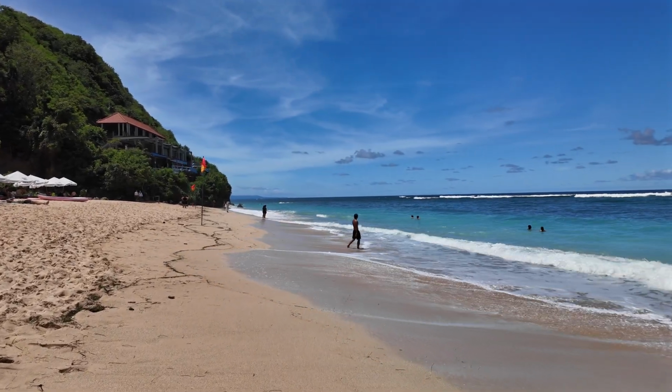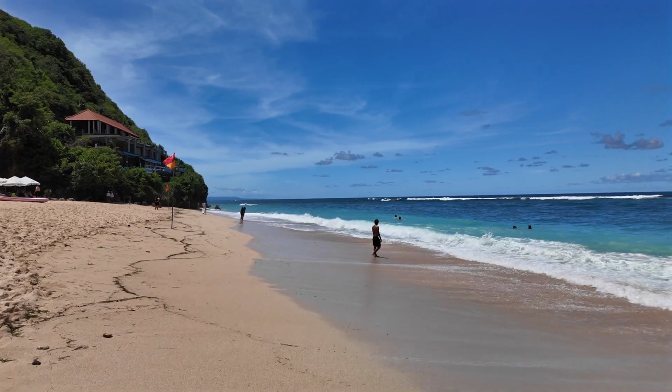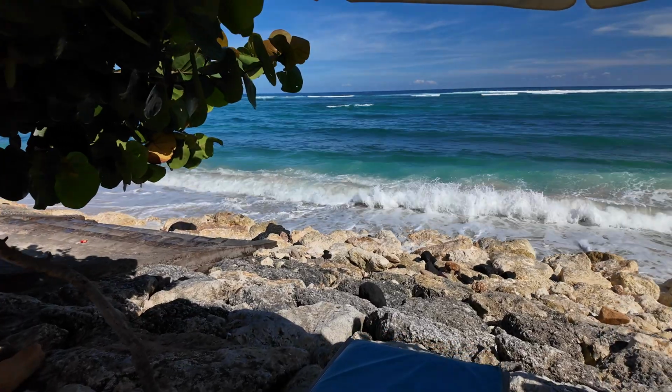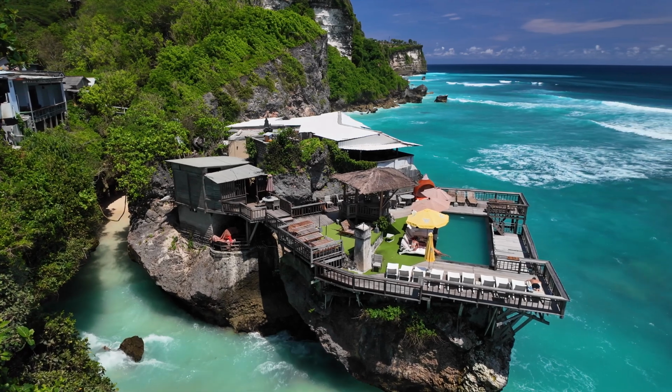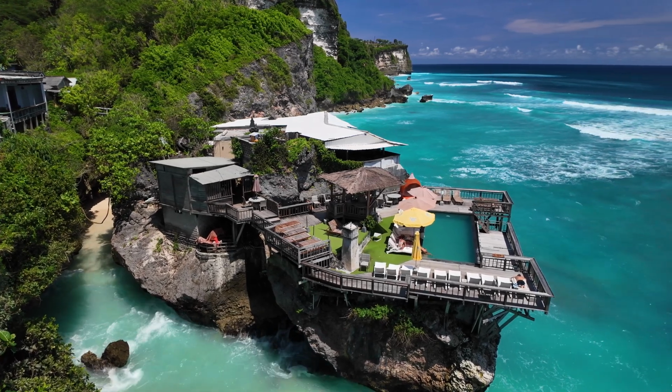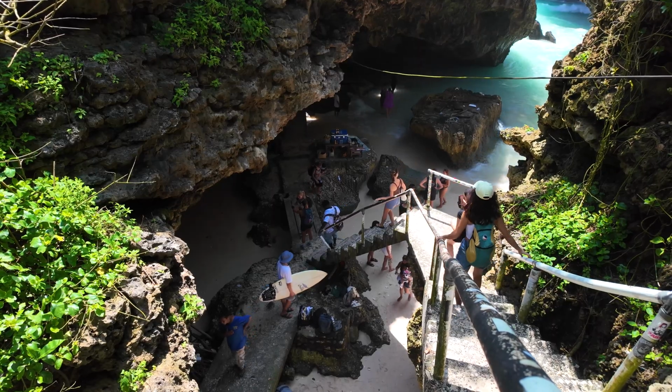This happens more often in the southern part of the island, which also happens to be where the most beautiful beaches are. Think white sand, dramatic cliffs, and that mix of turquoise and blue water. They're the ones you see all over Instagram, and yeah, they're worth visiting.